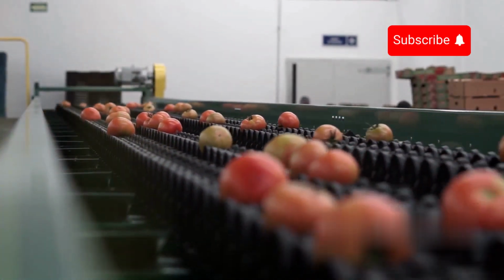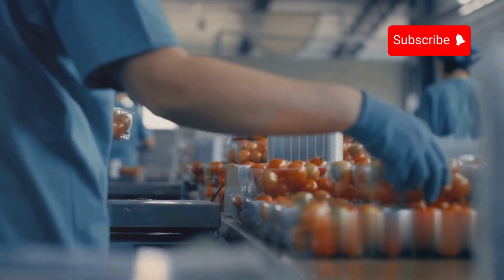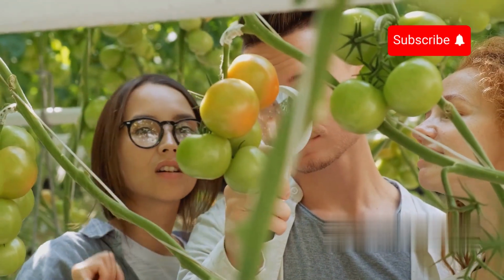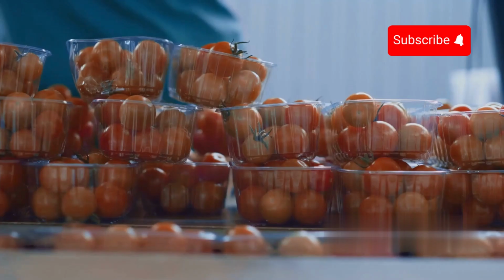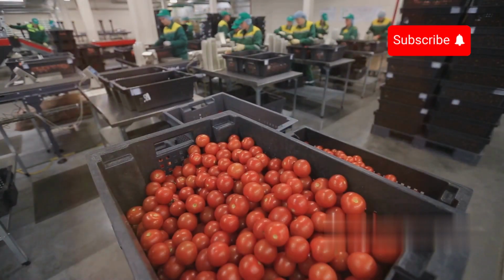Peeled and clean tomatoes are passed through. These workers carefully check peeled tomatoes to make sure they're perfect before they're packed and processed. They look closely to see if there's any skin left on the tomatoes after they've been peeled. Peeled top-notch tomatoes are going to make it into these containers for quick and safe packaging.